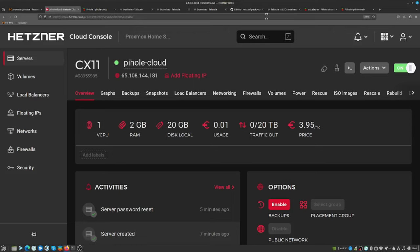So now, if I'm going to go to my pihole in the cloud, reload this. And this has shown up here. So right now, if I turn the LXC container off, or my Proxmox server dies, all the local DNS records, for example, for other devices in my house, for other home servers, etc., will still be resolved because both my piholes right now are in sync.